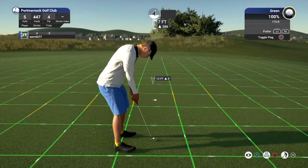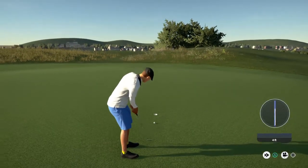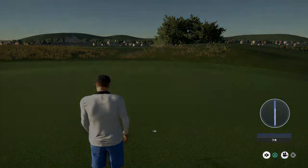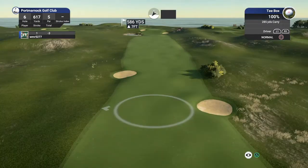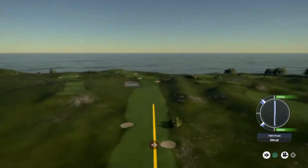All right, this next putt for the par. Nice stroke on that one. And that's going to leave you at three under par still. Okay, hole number six. Solid swing.